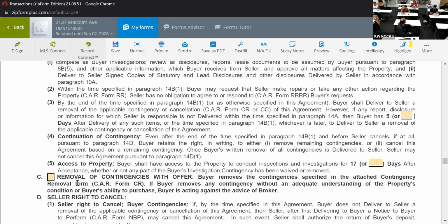Most listing agents forget to counter this when you have, say, a 10-day contingency and it's over, and then the buyer wants to bring their uncle, aunts, the whole family to revisit.